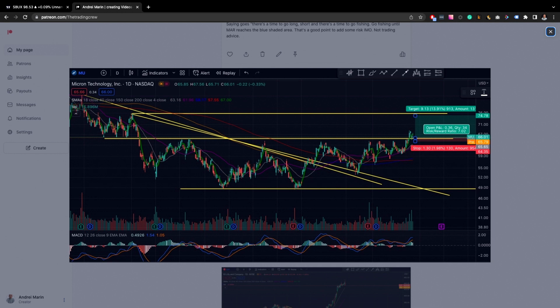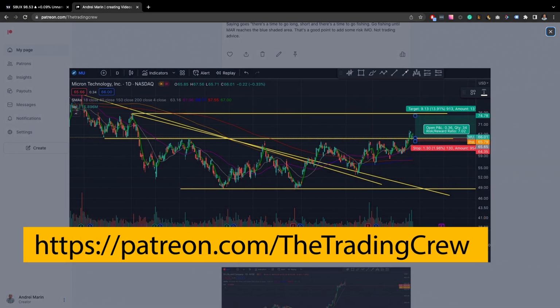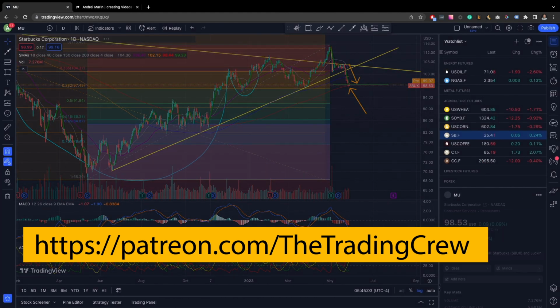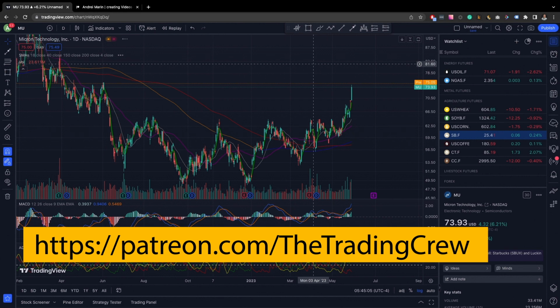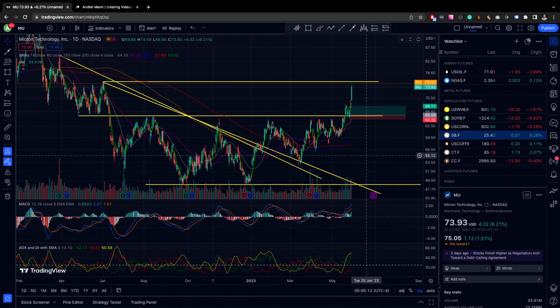This is freaking amazing. Lo and behold, the very next day, Nvidia reported earnings. You guys know that Nvidia just skyrocketed, but as a result, it also took Micron along with it. And then let's have a look at how Micron is trading nowadays. Here we are, guys. My take profit had just triggered. I'm completely out of this trade right now.